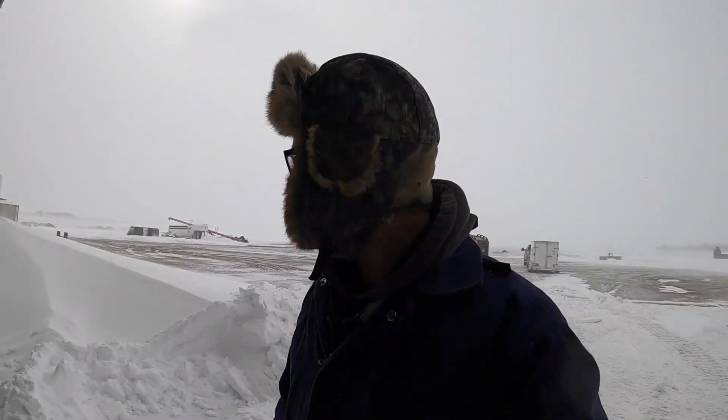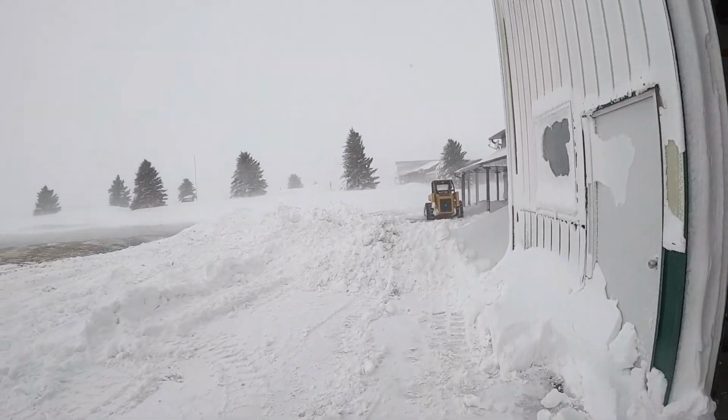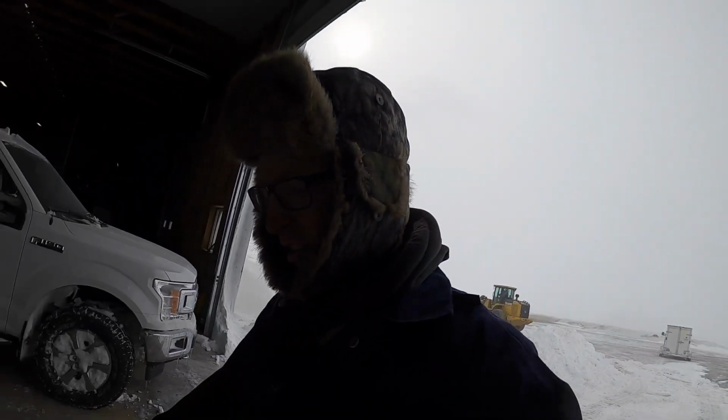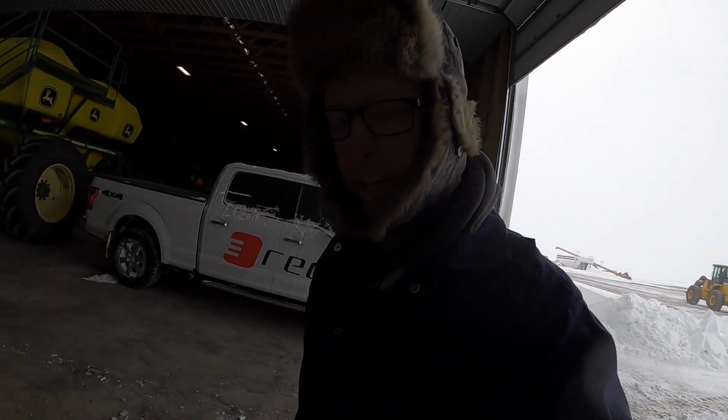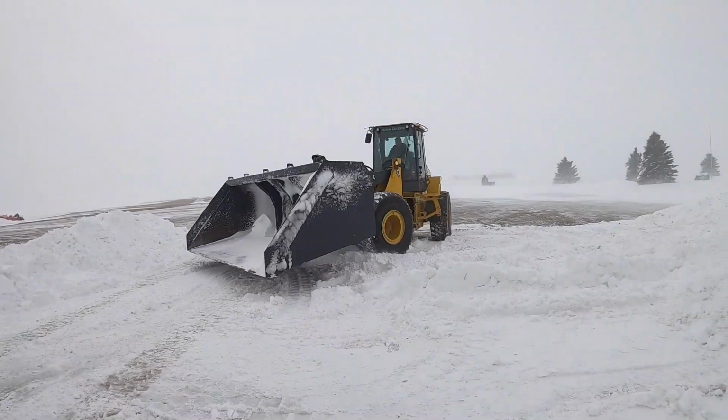So Dean just grabbed a big wheel loader. He's gonna hook up a bucket and really get some snow moved. This little skid steer was nice, but there's just so much snow out here that it's just hard to get it all moved out of the way. So today's snow cleanup day for a lot of people. We're still working, so we're gonna keep doing that.